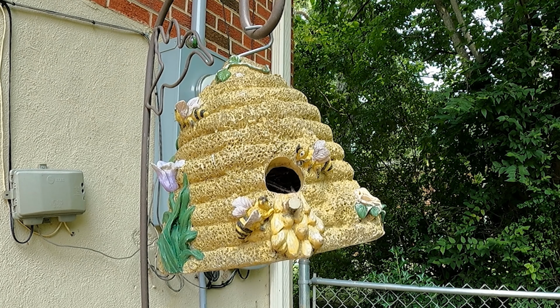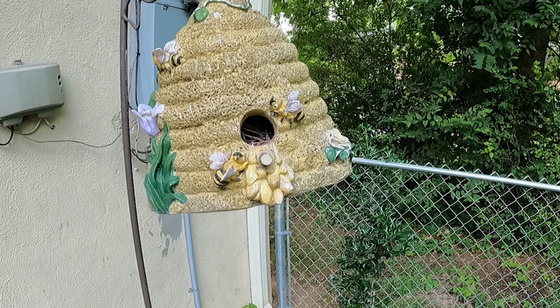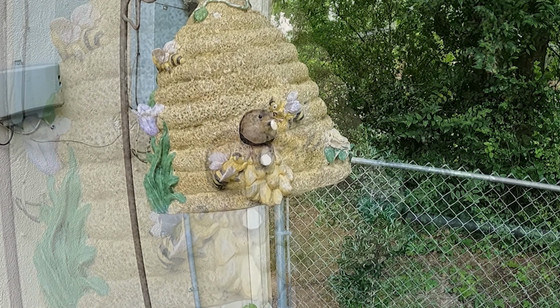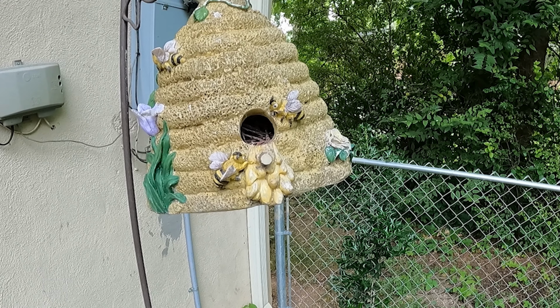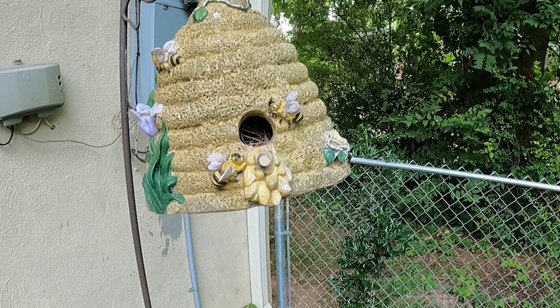The white ball you see being removed from the nest on into the video is baby poop. It is called a fecal sac. The baby birds poop a fecal sac, which is like a gelatin-like sac that contains their poop. It's kind of like having a built-in diaper. Everything's wrapped in this neat little package for the mama wren to take elsewhere.